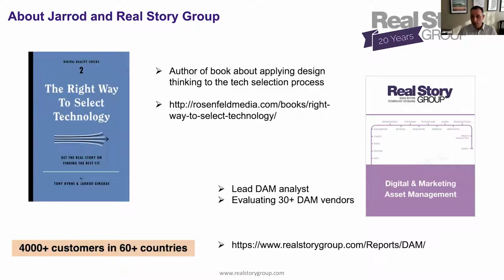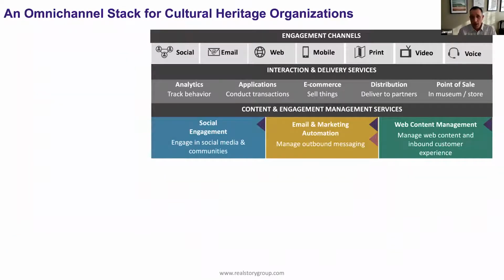And we like to say we're a bit of a non-traditional analyst firm. Some people call us the Consumer Reports of the marketing technology or digital asset management and a whole bunch of other areas. And so I spend my life looking at what digital asset management systems can do, what constituent relationship management systems can do, and collections management systems can do. We spend our lives looking at the marketplace and advising our clients as to where these potential technology vendors are a good fit, and maybe more importantly, where they're not such a good fit. So that's a little background.